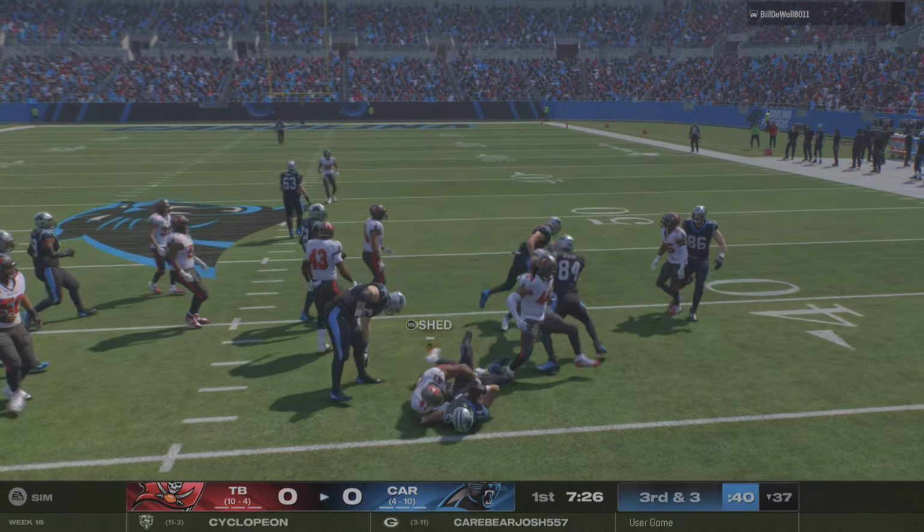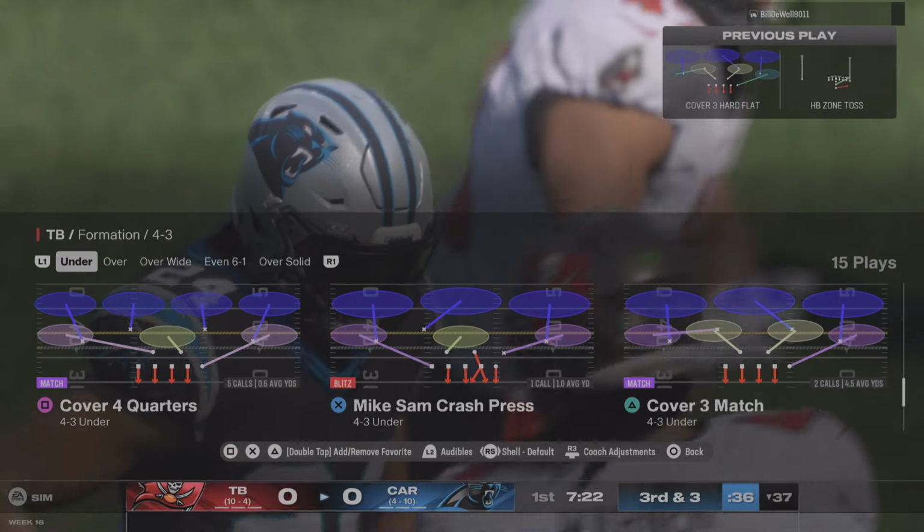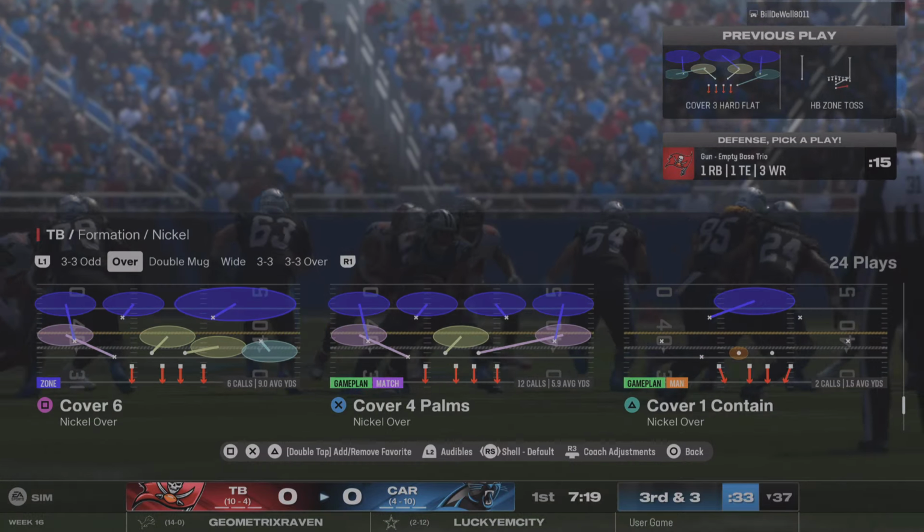They'll run, and for the first time, it's Jonathan Brooks. Trying to find somewhere to move forward, but nothing going. Tackled for the loss of a yard.